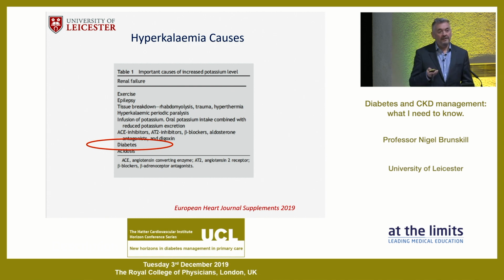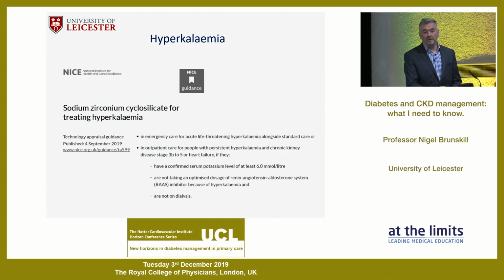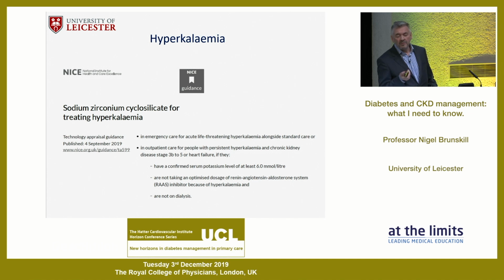But help may be at hand. So there are some new potassium binding resins which can be taken orally, which bind potassium in the gut and obviously stop it being reabsorbed. And these have been shown to be effective in reducing potassium levels in patients with CKD. There have been oral treatments for hyperkalemia in the past, but they've tended to cause gut necrosis, so we can't use them in the long term. But these may be a real alternative and have just been licensed.